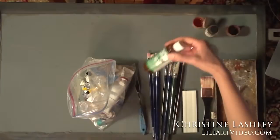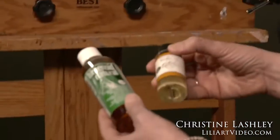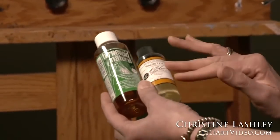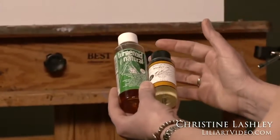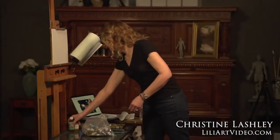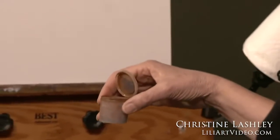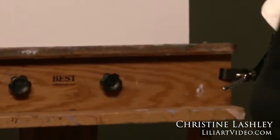And lastly, let's talk about my solvents that I'm using. I don't use solvent. I'm going to be using walnut oil, Terpenoid Natural, if I need to clean my brushes at any point. And then I have water in this container. So let's get things set up.